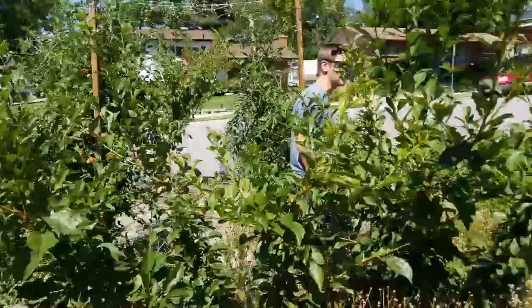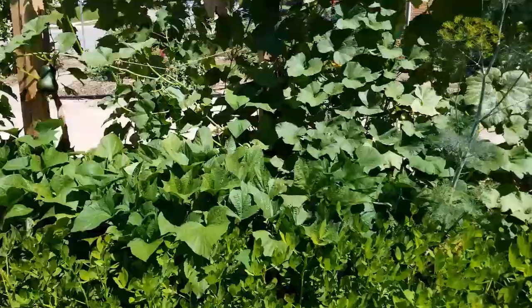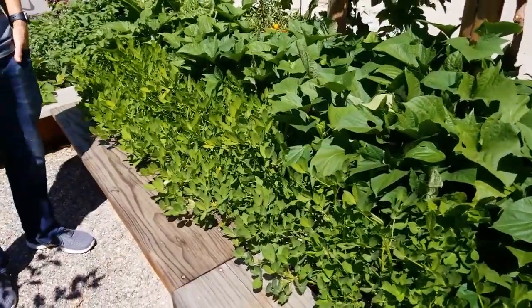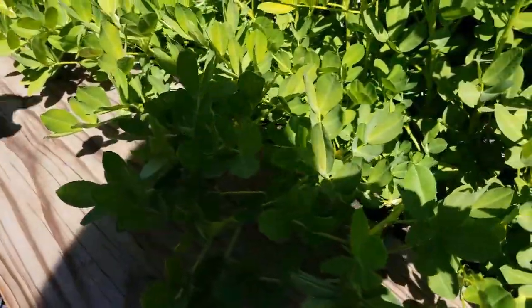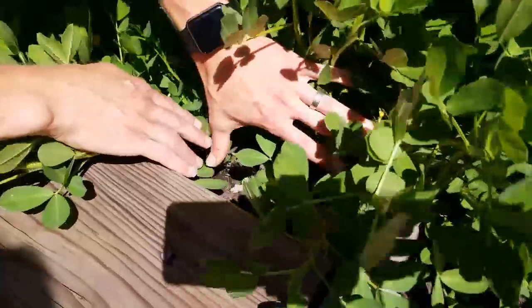Over here, if you want to keep moving around, these are 2 new crops for us this year too. Every year we like to experiment with something new. So these are peanuts. They look almost like alfalfa a little bit. I think they're in the same family. And I'm seeing these little flowers. I've never seen peanuts. So we'll see if they make it, but it's really pretty cool.